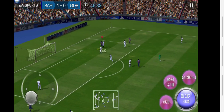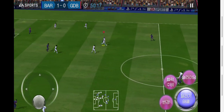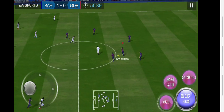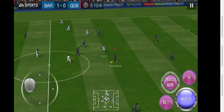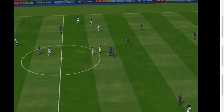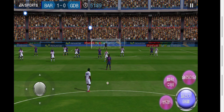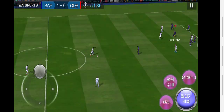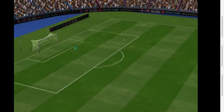Important tackle. Maurice Bellet. Ooh, did that hit his hand? The referee thinks it's a free kick. Solid defending. Whistle's gone. Offside, I think.